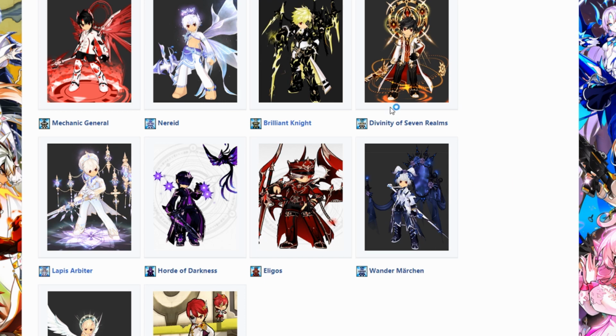Let's start with Divinity. Divinity, super big hitter. Lapis Arbiter, not too hot. Horde of Darkness, not so much of a big hitter with its armor, but its weapon itself is still meta to this day, so I'll still count that as a big hitter. Elagos, another one that was semi-decent, it's out in NA right now, pretty good, but not a super big hitter. Wandermarken, super big hitter. Polarized, coming with an Iceburner set, absolutely insane, making a lot of people want to switch from Crimson to Cerulean. That's how much of an impact it has.